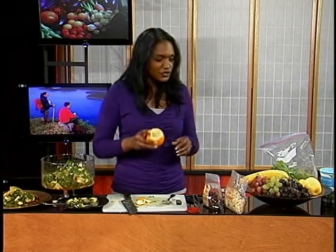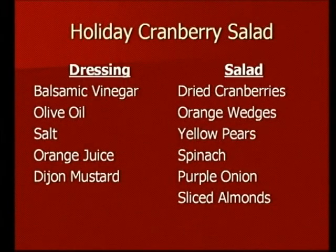Okay? So when we're cooking with Colorful Cooking, we want to go over the recipe really quick so you can write it down. For the salad, we have dried cranberries, orange wedges, yellow pears, spinach, purple onion, and for a little bit of flair, sliced almonds. Then with the dressing, we have balsamic vinegar to give it that sour bite. We have olive oil, we have salt, and again, that's to taste. Orange juice that we squeezed from our oranges, and some Dijon mustard.